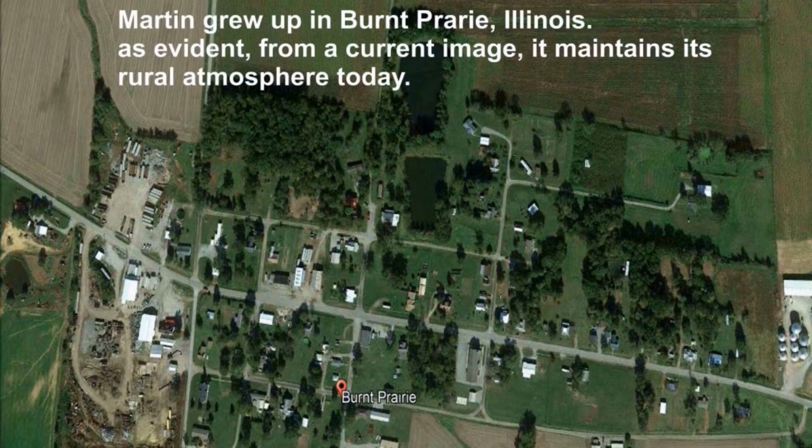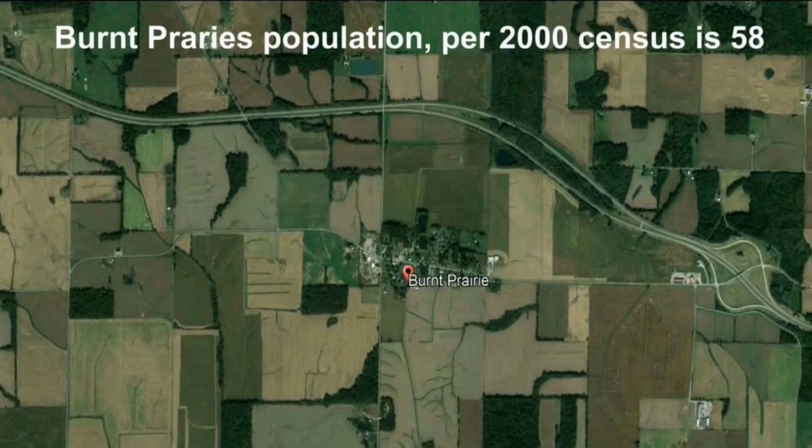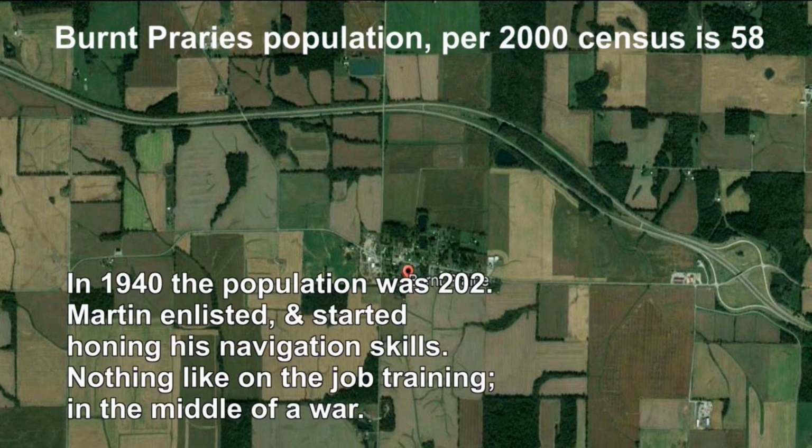Martin grew up in Burnt Prairie, Illinois. As evident from a current image, it maintains its rural atmosphere today. Burnt Prairie's population per the 2000 census is 58. In 1940, the population was 202. Martin enlisted and started honing his navigation skills. Nothing like on-the-job training in the middle of a war.